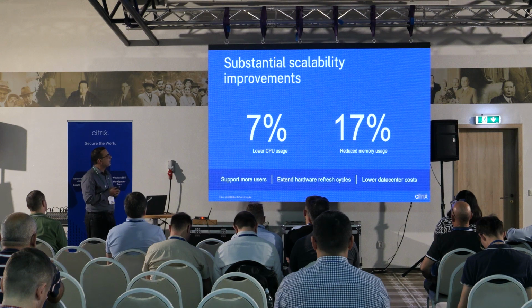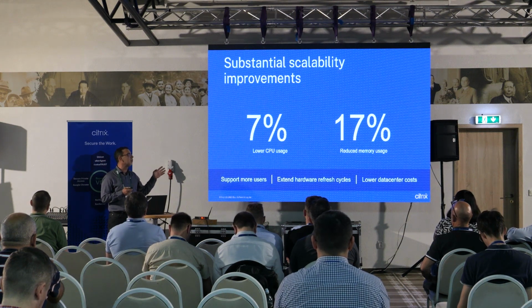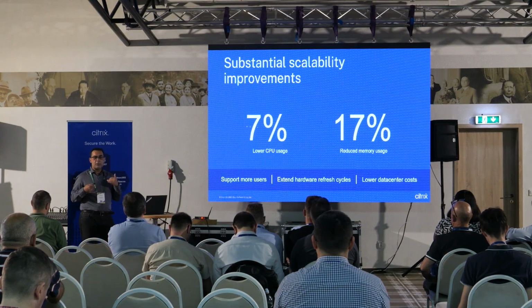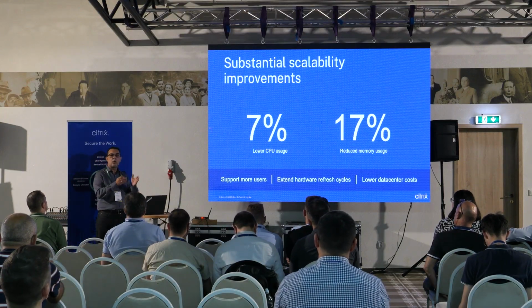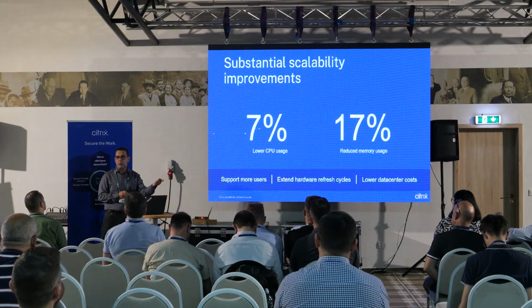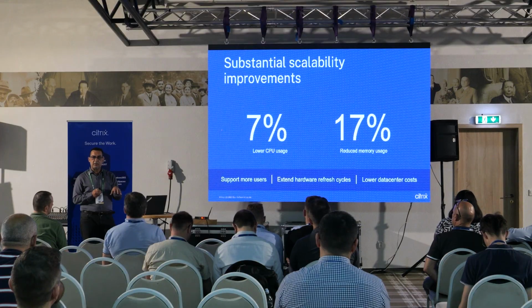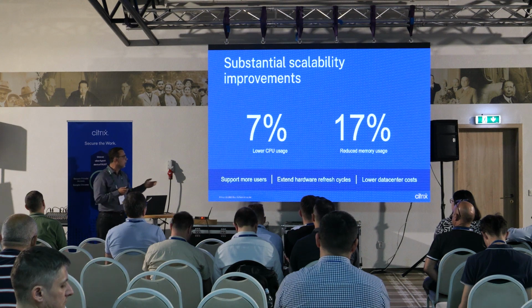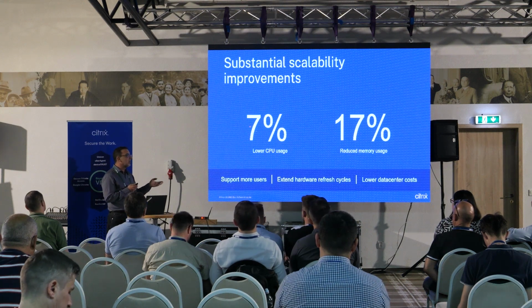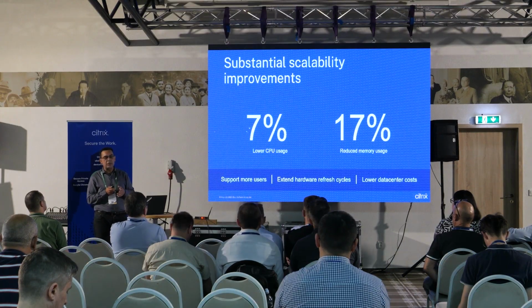Substantial capability improvements. By default, when you install on a VDA, you will get 7% lower CPU usage and 17% reduced memory usage. So that gives us more density on our hosts. We used to have, let's say, 100 people on one VDA. Now you can have an extra 20%. This comes by default, just by installing the new agent. You don't have to make any policy at all on Web Studio right now. So you can support more users, you can extend your hardware refresh cycles, and you can have lower data center costs.